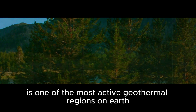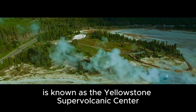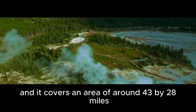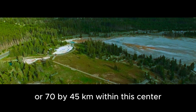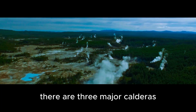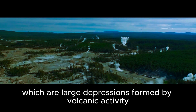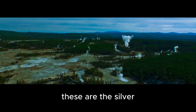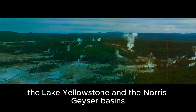The Yellowstone supervolcano, located in the northwest corner of Wyoming, is one of the most active geothermal regions on Earth. The area surrounding the volcano is known as the Yellowstone Supervolcanic Center, and it covers an area of around 43 by 28 miles, or 70 by 45 kilometers. Within this center, there are three major calderas, which are large depressions formed by volcanic activity. These are the Silver, the Lake Yellowstone, and the Norris Geyser basins.